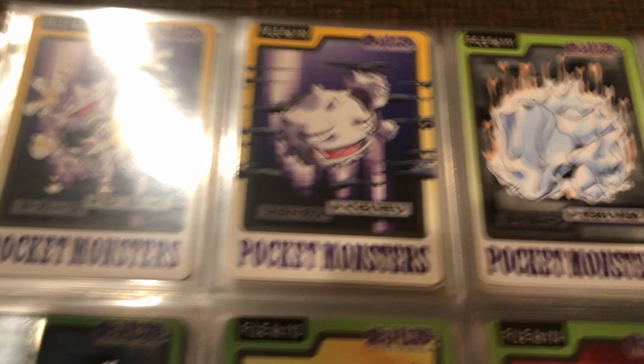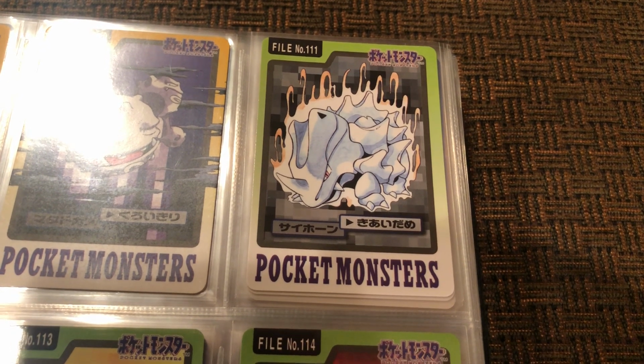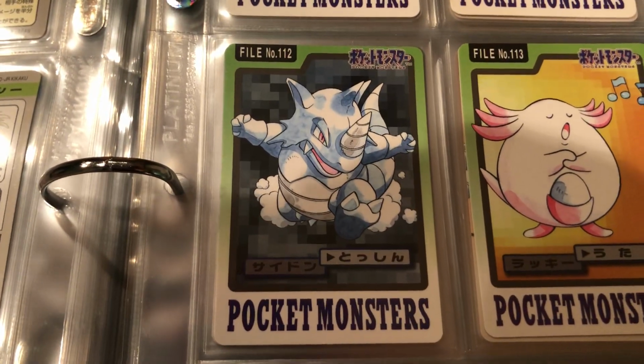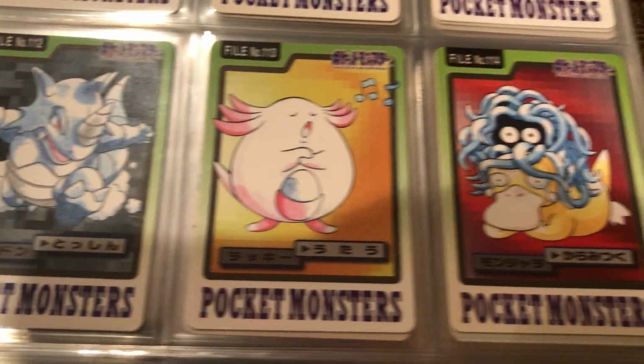Weezing. Rhydon. Looks like it's on fire. No, not Rhydon. Rhyhorn. This is the Rhydon. Chansey using Sing.